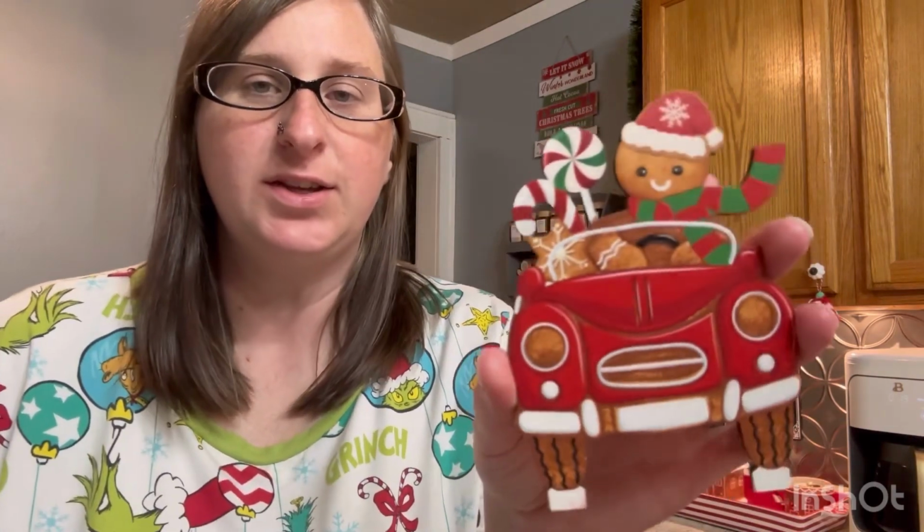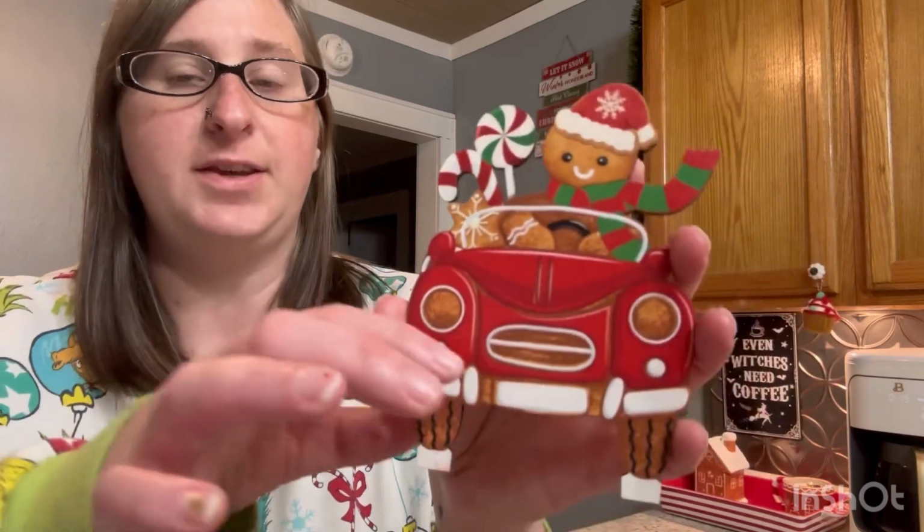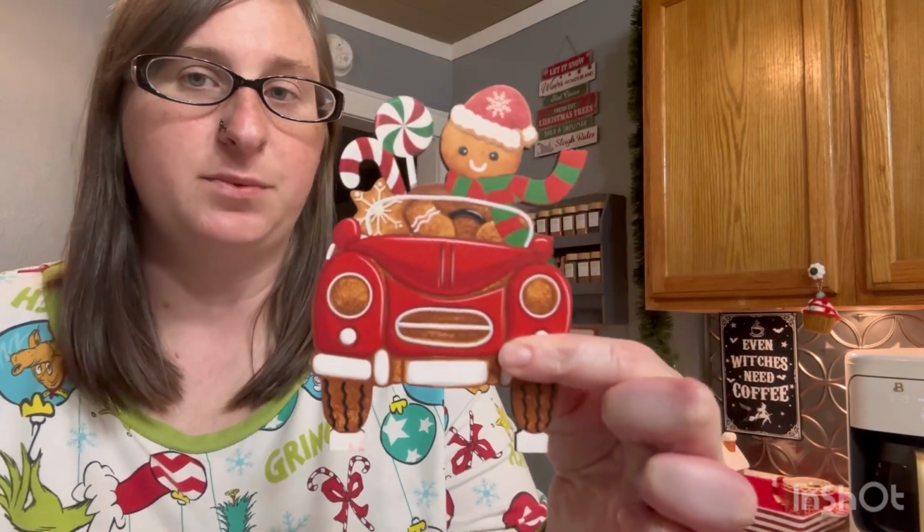Making our coffee bar tray, I wanted to take a little break and show you one of the other things I got from Amazon today, and that is these little gingerbread wooden cutouts. This one did not come with his base though. I do need to get in touch with the seller and see what we can work out, but I got this one.